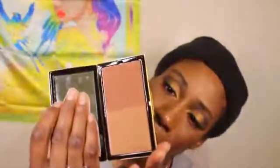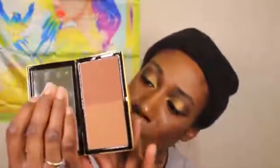So last bronzer, I guess palette they consider these as, is the, what is this? The matte bronzing brick from what's her name? Victoria Beckham. There's a warm shade and then there's a contour shade apparently. So this is supposed to be the warm shade Terracotta, and then this is the contour shade, which is called Tawny.